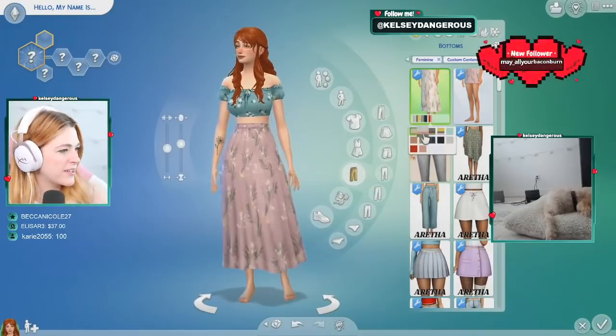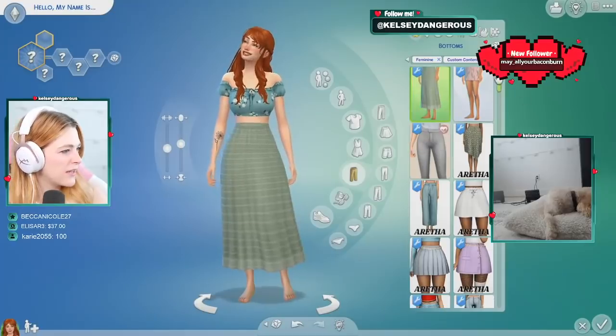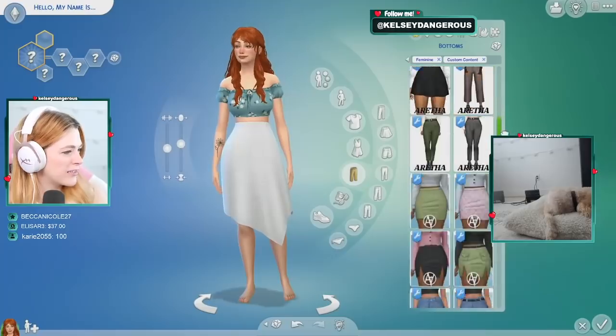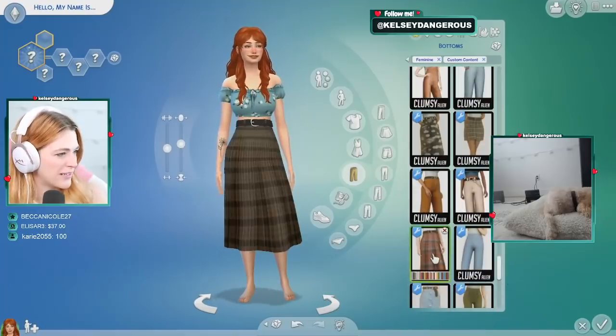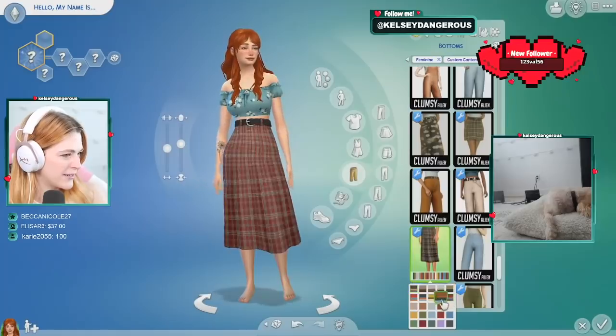We like the long skirt on her. I kind of do too. I think she just really suits a long skirt. And I normally don't put long skirts on my Sims. But I just think it suits her.